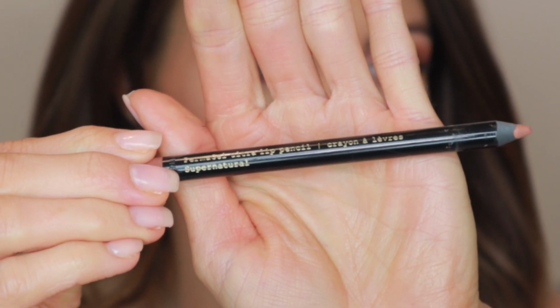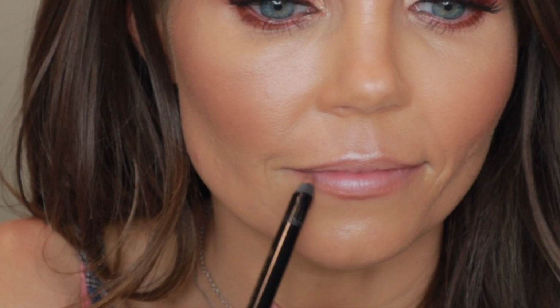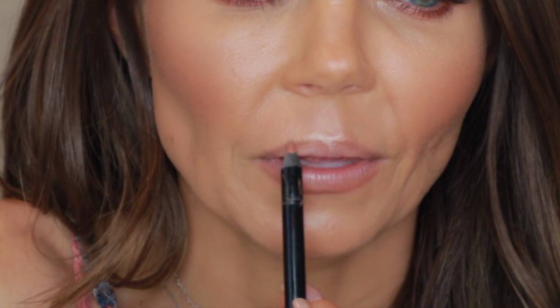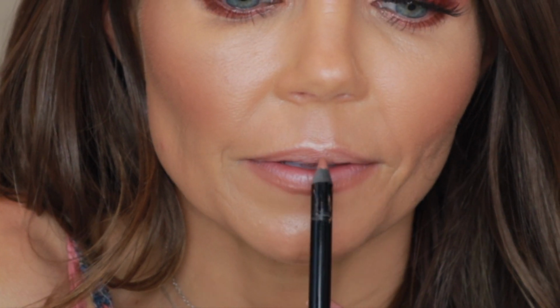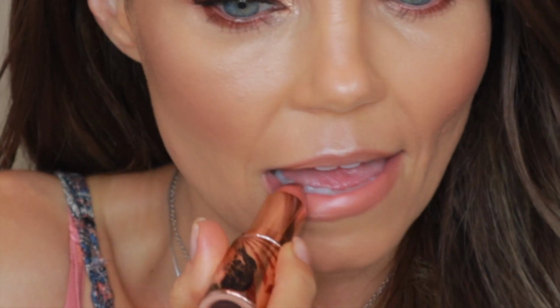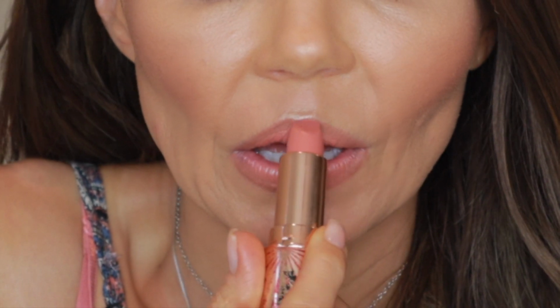Now I'm going to take my lip pencil from McGrath in the shade Supernatural, and I'm going to line my lips with this shade. I love this pencil. It is so long lasting and I just love it. It is fantastic. Now I'm going to take the lipstick from Charlotte Tilbury called Angel Alessandra, and I'm going to place that on my lip, and then I'm going to take a brush and kind of blend them together just so that I can blend out the lip pencil and melt it into the lipstick.